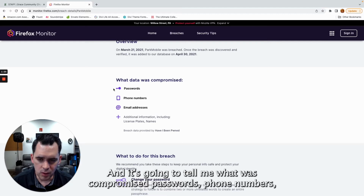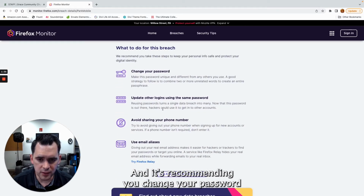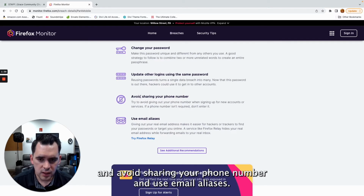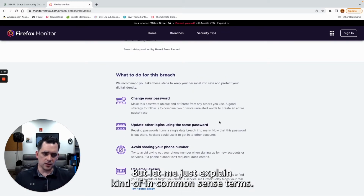And it's going to tell me what was compromised: passwords, phone numbers, email addresses, additional information, including license plates and names. And then under what to do for this breach, it's recommending you change your password and update other logins using the same passwords, avoid sharing your phone number, and use email aliases. So it explains what each of these means, but let me just explain in common sense terms.